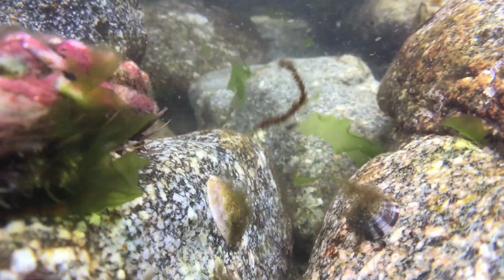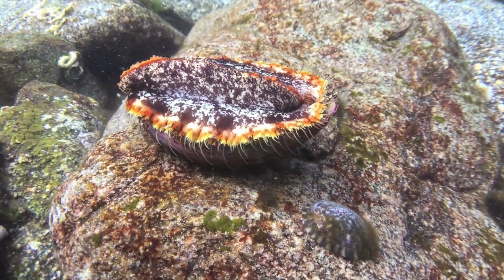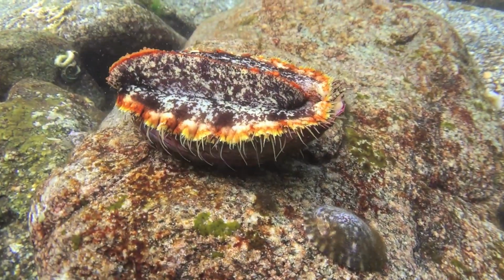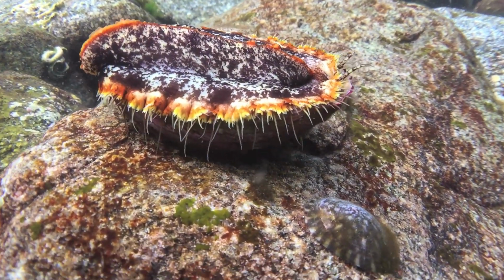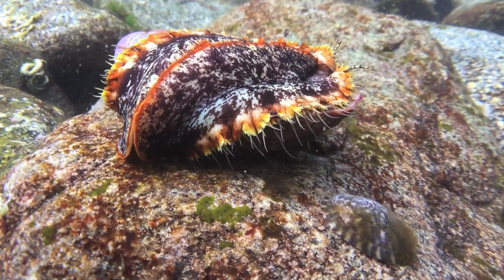But you can see how they move across the rocks, and they feed on algae. So this is how that abalone uses that really strong foot that it has to completely turn over even in the currents.